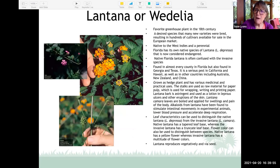Okay, lantana. Now, when I drive down my road on the right-hand side, not only are there 50 rain trees, but there are probably 50 lantana underneath them. And they're quite obvious. They came to us back in the 18th century, way back, and are found in every county in Florida. And they're grown as a hedge plant. They have medicinal uses. And it reproduces via seed or vegetatively.